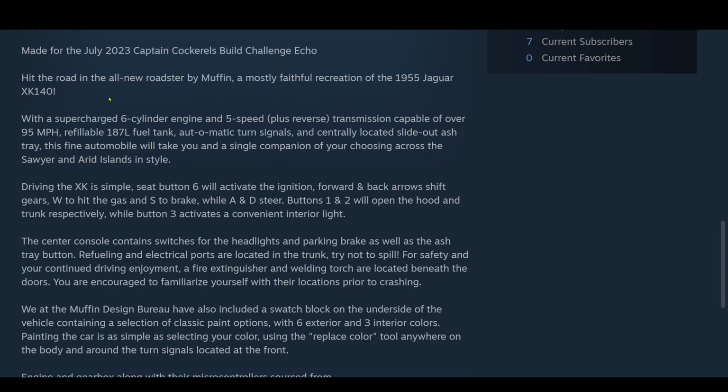This fine automobile will take you and a second companion of your choosing across the Sawyer and Arid Islands in style. Driving the XK is simple. Seat button 6 will activate the ignition. Forward and back arrows shift gears. Forward and back arrows. Up, down, I assume. We'll see. W, hit the gas. S, brake.